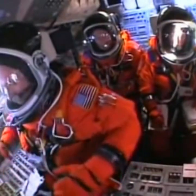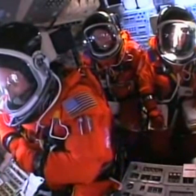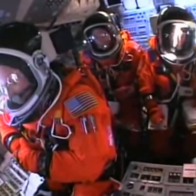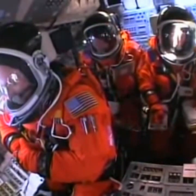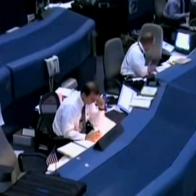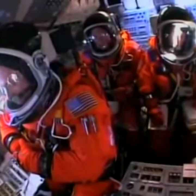T-minus 60 seconds and counting. Transferring to orbiter internal power at this time. Discovery is now running off its 3 onboard fuel cells. Coming up on a go for auto sequence start.